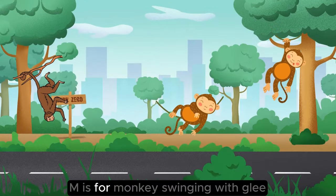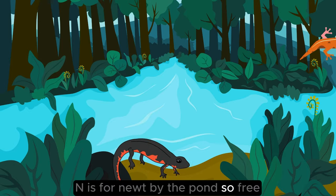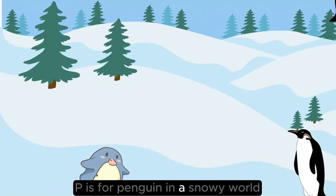M is for monkey, swinging with glee. N is for newt, by the pond so free. O is for octopus, with arms that can twirl. P is for penguin, in a snowy whirl.